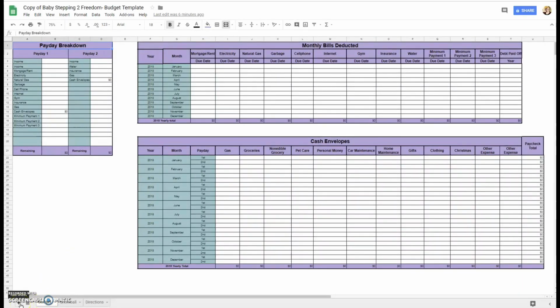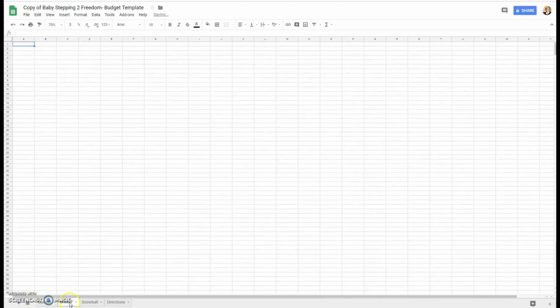You can also add additional tabs down here at the bottom. There's a plus sign that says Add Sheet. All you need to do is press that plus sign. It will add a new sheet that you can right-click and rename, whatever you want to rename it. We have an additional tab on our budget that is for grocery expenses.